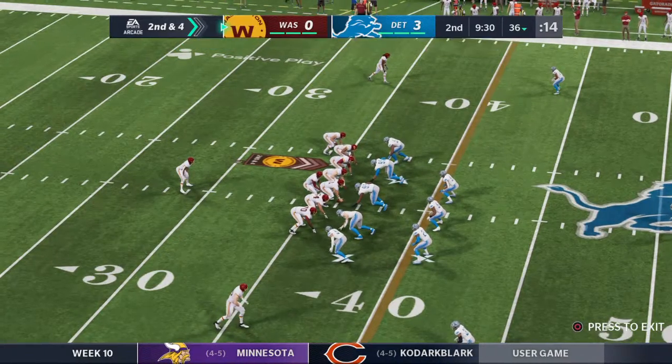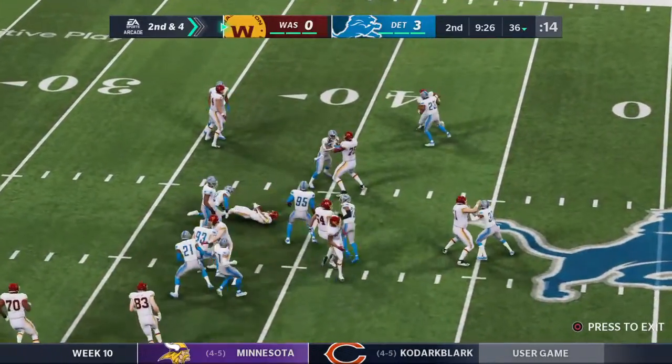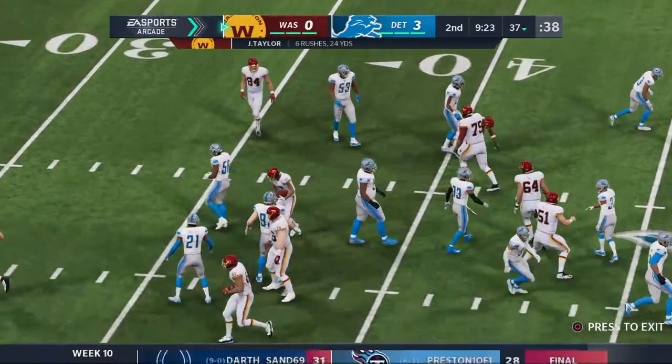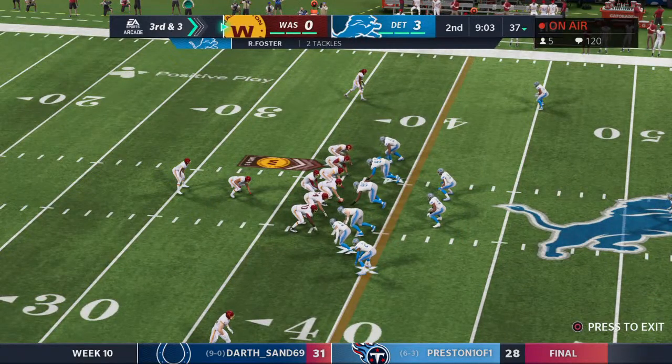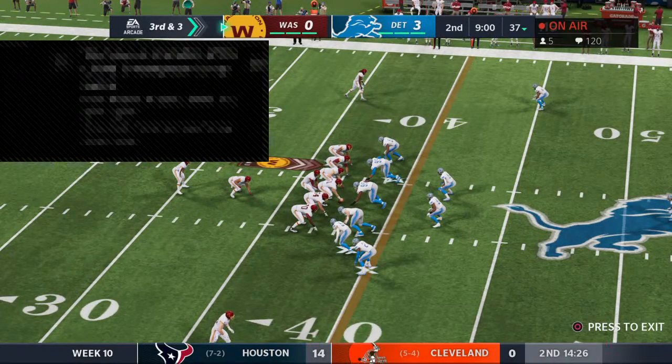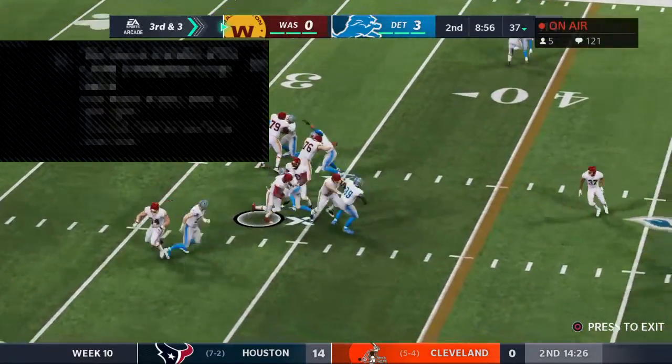Brings up 2nd and 4. Here's Taylor. And unable to get downhill there as he'll take this up to about the 37. Just a yard on the pickup there, and it'll leave him with a 3rd and 3. It's a gain of a yard. And it's 3rd down.